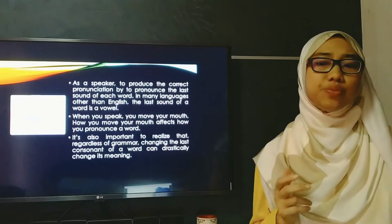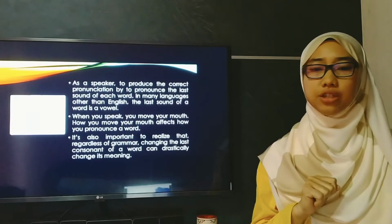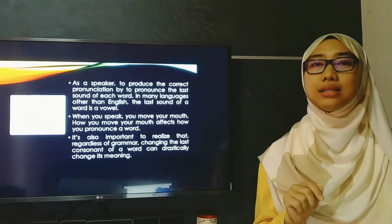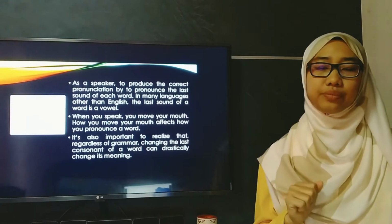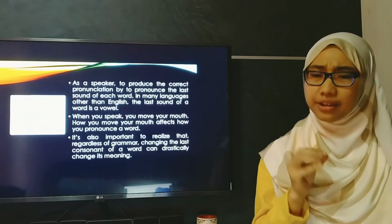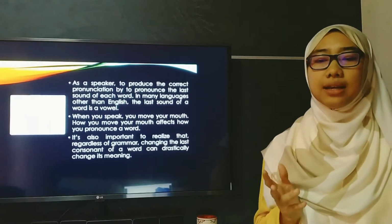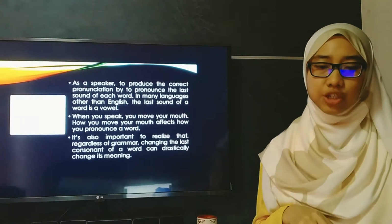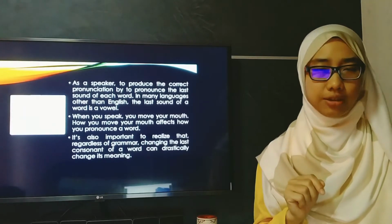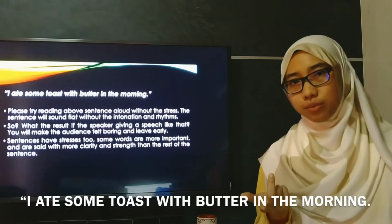As a speaker, to produce the correct pronunciation, you need to pronounce the last sound of each word. In many languages other than English, the last sound of words is a vowel. When you speak, you move your mouth, and how you move your mouth affects how you pronounce the words. It's also important to realize that, regardless of grammar, changing the last consonant of a word can drastically change its meaning. I ate some toast with butter in the morning.